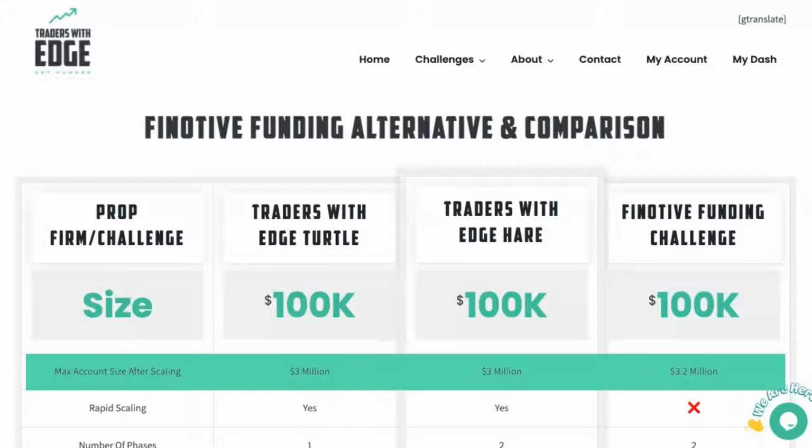What this means is if you're a consistently profitable trader, most prop firms will add to your account. Not all of them do, but some of them will add to your account and increase your account balance. Some firms charge for this, we don't. The maximum account size is what it is on the table there.